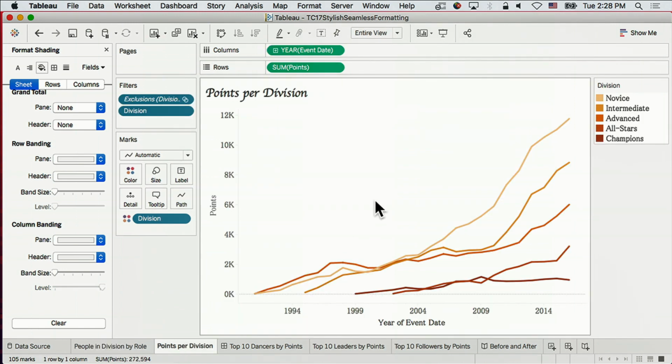So in points per division, we already have a lot of the changes that we made previously. So the fonts are different, and there are no grid lines. And that is because we made those changes at the workbook level. So now I want to make some changes to color.